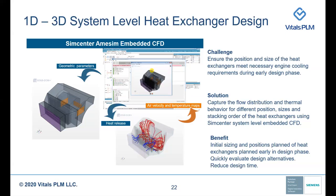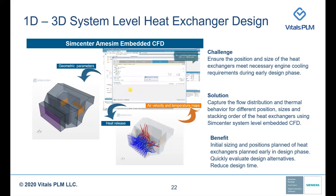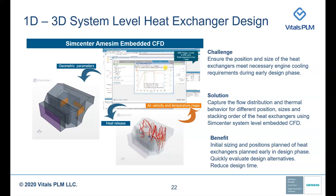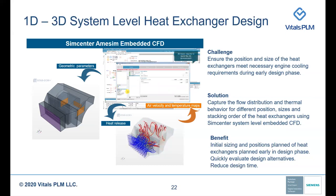So here, with the help of a 1D-3D system level approach, users have the freedom to look at the existing designs for these heat exchangers like condensers, evaporators, and radiators, as part of the whole system, which is modeled as 1D using a Simcenter solution called AMESIM. So here you can have a seamless connection between the 1D system analysis and the 3D component level analysis by embedded CFD, which is available as part of the 1D system analysis. Here we can see how the sizing and position of these heat exchangers like condensers and evaporators impact the overall performance of this system.